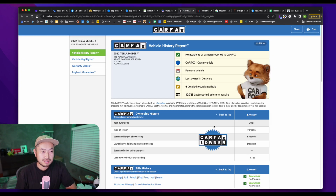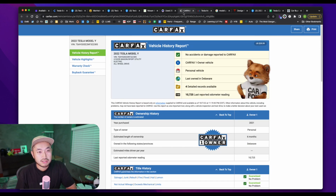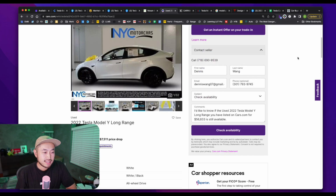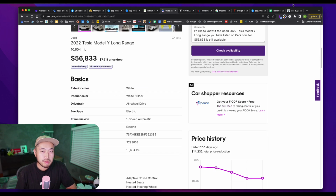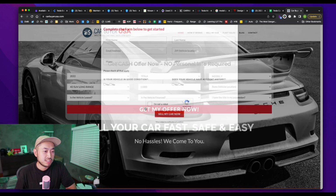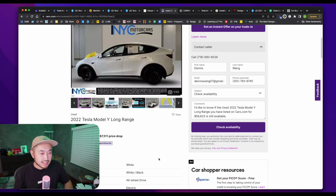No accidents. So this seems like a decent deal because this vehicle is being sold retail for $56,000, when if you had a similar vehicle, you would be paying a lot more. That one did have 10,000 miles on it, so let's put in 11,000 miles just to take a look. Still pretty good. So it looks like this dealer is just really trying to clear this inventory because they just dropped this car $8,000.